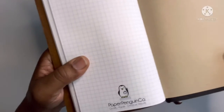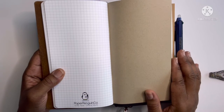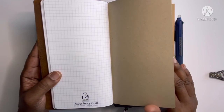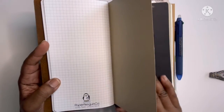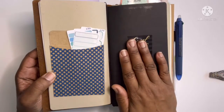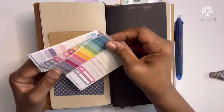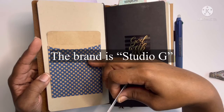But as I mentioned, this book comes from Paper Penguin Co. I love their books. I have some other ones in here as well that are Chamoy River paper. And I just love their Traveler's Notebook inserts, and I will continue to purchase them for my faith journal. These little pockets that I have in here, and I think just about every insert in here has a pocket on the back. I just stick little labels and icons, and you'll see these pockets I purchased from Tuesday Morning.